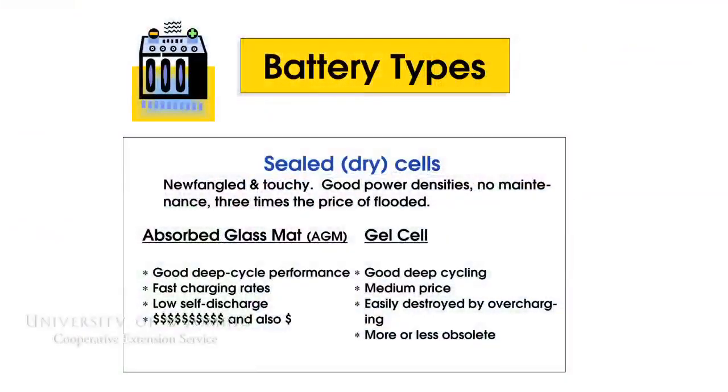These are a dry cell. They're maintenance-free. You never have to add water to them. They're sealed. They take on electrons very fast, and they release them fast when you need them. So you can actually operate with a slightly smaller system because they're not sluggish.